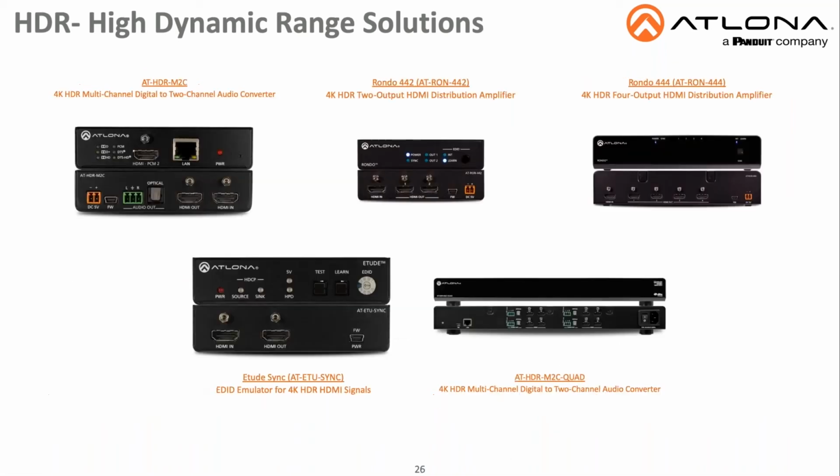A few more products here. You have the HDR M2C in the upper left corner. This is a multi-channel to two-channel audio converter that also supports HDR. Down here in the lower right, you have a quad version of that. A number of dealers use multiple M2Cs on a home site often. And so we've combined those into a single chassis with one power supply to make for a nice, neat installation.